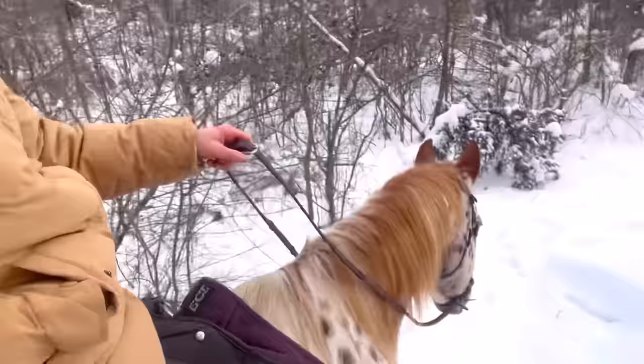Woo, we got some drifts back here. Woo, you got it, buddy. At least we've got some snow though. I mean, see, I can deal with winter when it's like this. It's just the muck I can't handle.